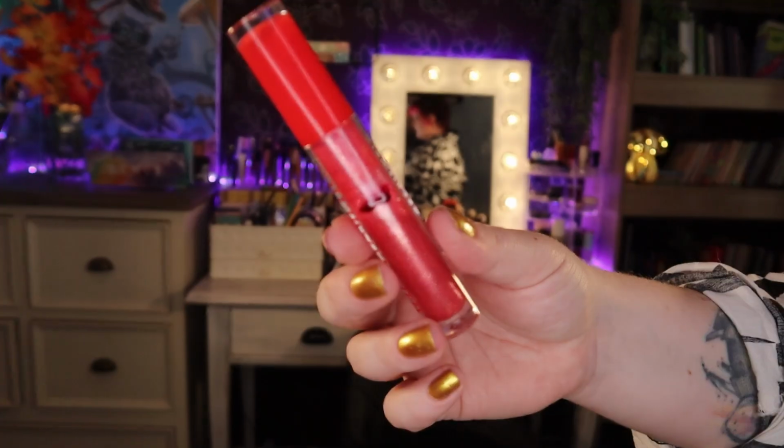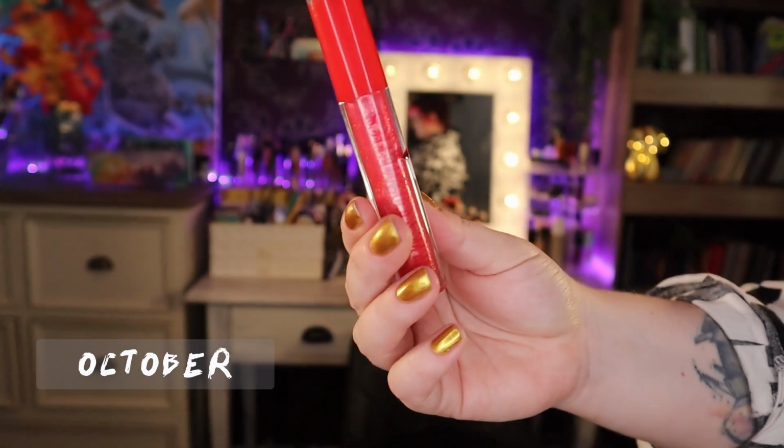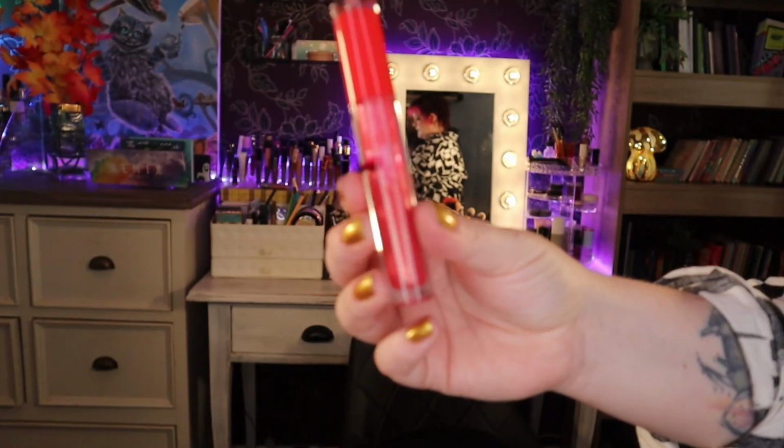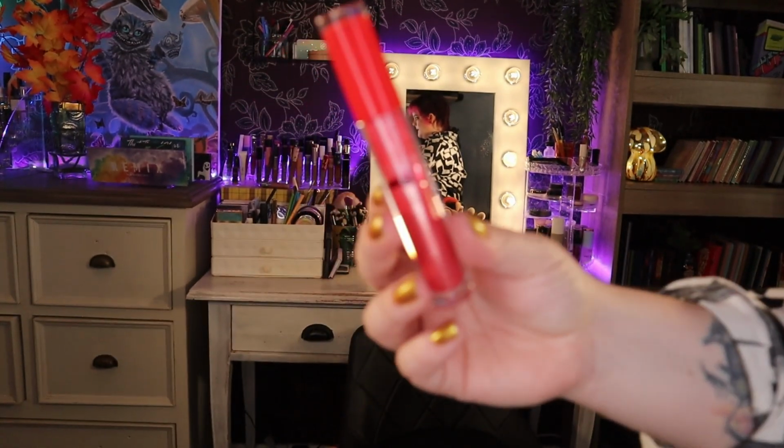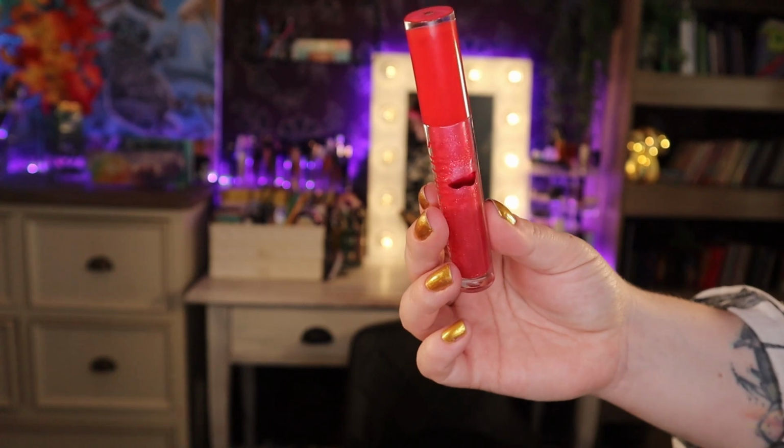Then I have two lip products to talk about. I have been working on a lip gloss by Unearthly Cosmetics. I rolled this one in last update, and then it weighed 25 grams. I don't know if this is the shade Candy Cane. Ornament, I think. And I am trying to work through my lip glosses.